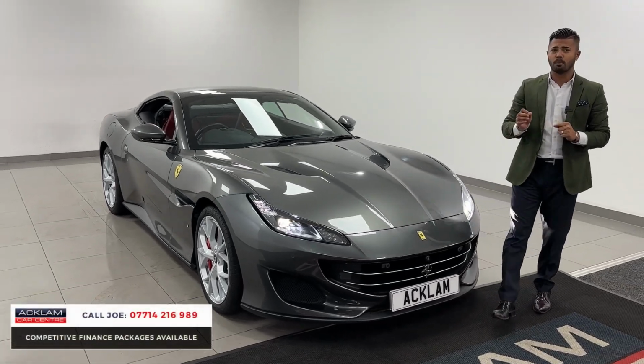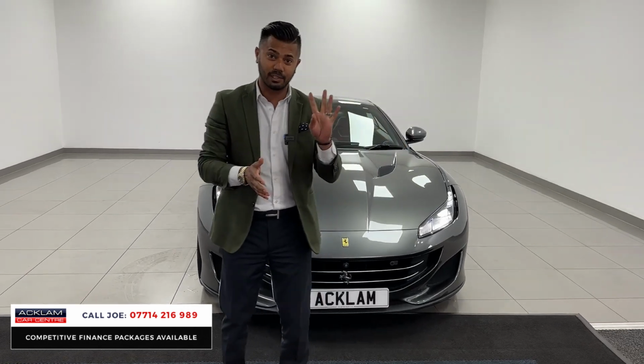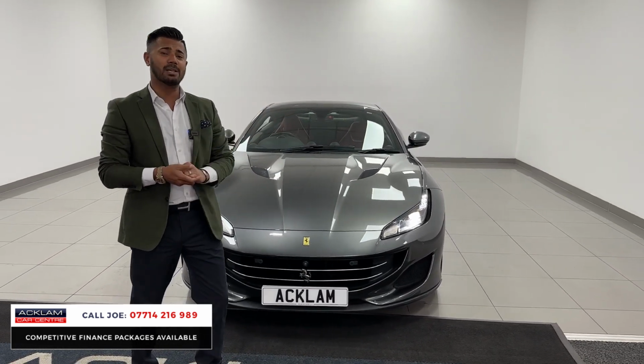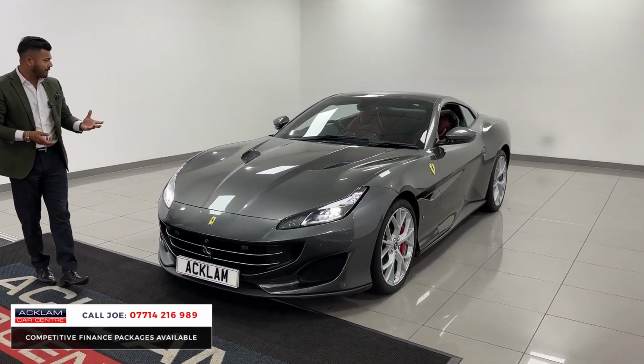Remember, the Portofino comes in a 2+2 seat configuration, so whilst it is a supercar, sports car, it's a 4-seater with a boot and a hardtop convertible. With the live pricing that we use here at Acklam Car Centre, this will be the best priced Portofino on the market. Now, let's start with the colour.